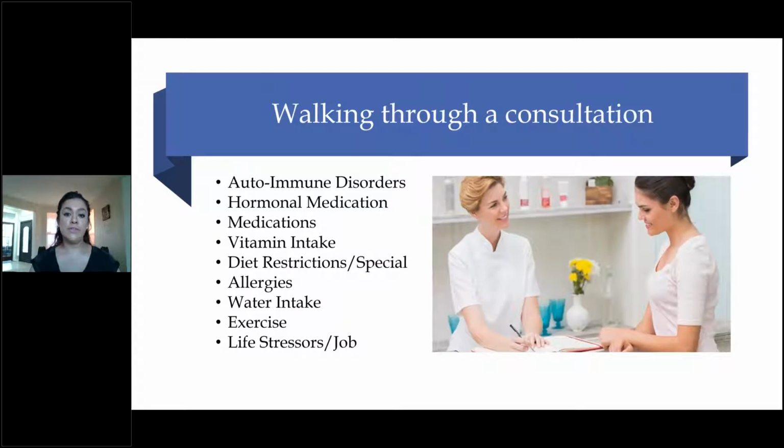So normally with consultation, you want to be aware if they have certain underlying conditions, if they take certain medications, right? Hormonal medication, if they are on a type of hormonal medication, especially when women are going through a change in their life, that will play a major role in how acne comes about and how well you can treat acne with people on hormonal medication. Medications just in general are also good to understand. If you don't know about that medication, take the time to talk to them about it.